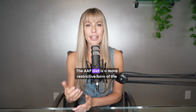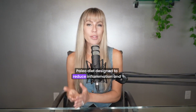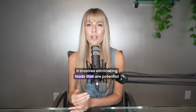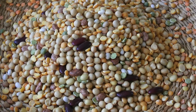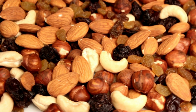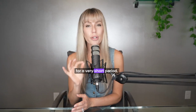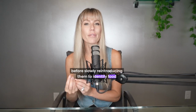The AIP diet is a more restrictive form of the paleo diet designed to reduce inflammation and support gut health. It involves eliminating foods that are potential immune system triggers, such as grains, legumes, nightshades, nuts, seeds, eggs, and processed foods for a very short period before slowly reintroducing them to identify food sensitivities.